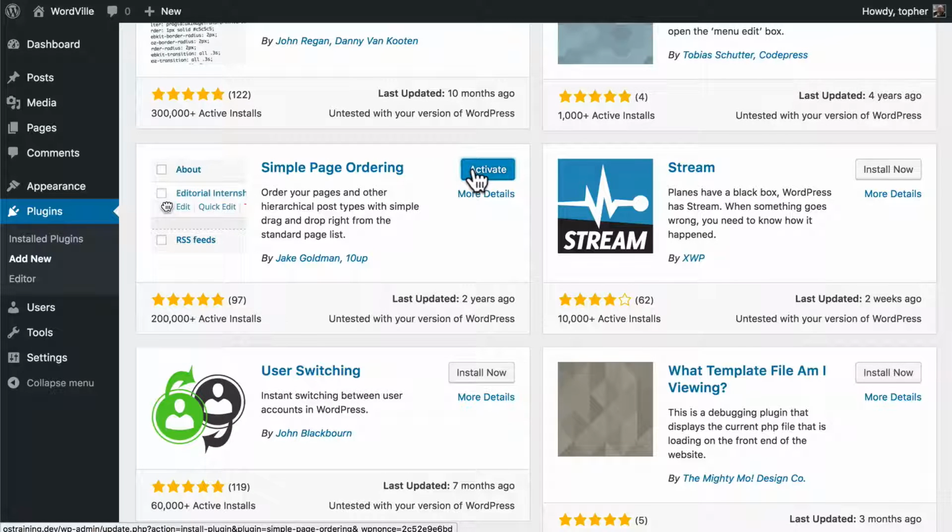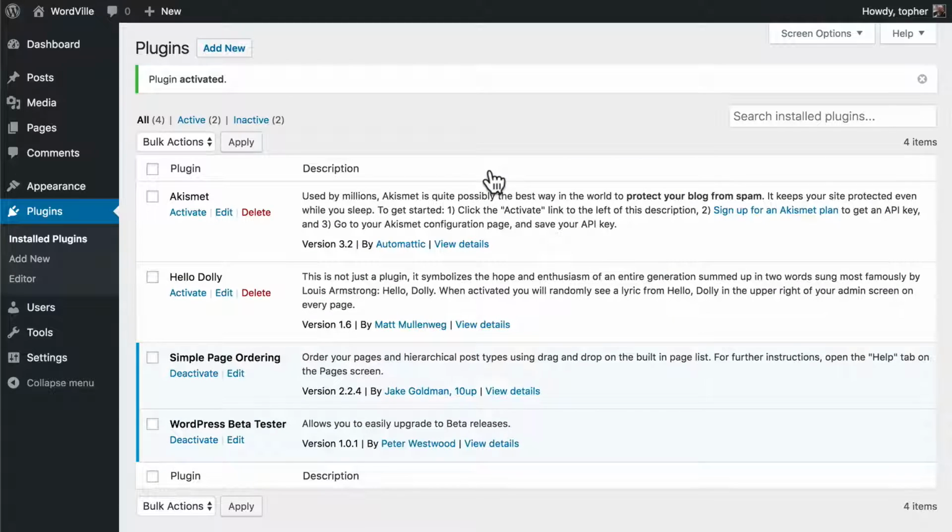And it is installed. But it's not working yet. I need to activate it. Fortunately, I can do that right here. And now it is active. You can see it in the list, and you can tell it's active because it's a light blue color, and there's deactivate.